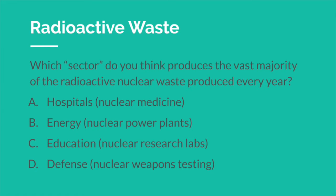Which of the following sectors do you think produces the overwhelming majority of the radioactive nuclear waste produced in our country every year? Do you think it's hospitals, with all the nuclear medicine they do in their radiology departments? Or do you think it's the energy sector, because of the percentage of the energy that's produced is from nuclear power plants? Or do you think it's education, from all the nuclear research labs at various institutions around the country? Or is it the Defense Department, from nuclear weapons use and testing over the past century? Where does most of the radioactive nuclear waste come from?